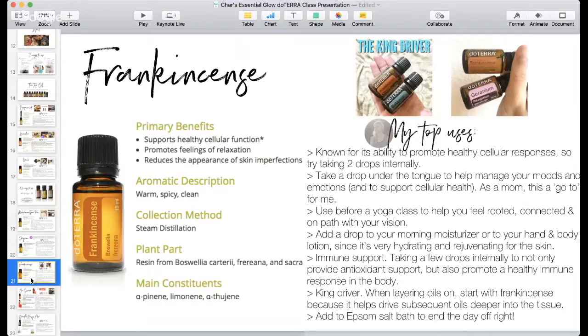And like I said, I did go through a little bit of a health scare back in March, and now this is one of the oils that I swear by. So this was my female health protocol. Actually, I took frankincense internally, but I also used it on my body with geranium over my female system, because that's where I was having the issues. So it really is just such a beautiful oil for helping at a cellular level.